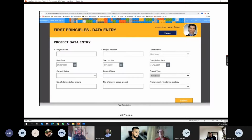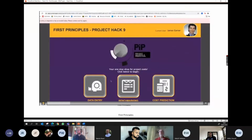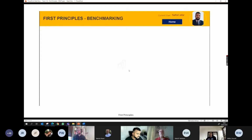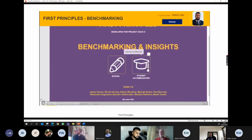We don't want them to spend too much time inputting data. So once you submit, the data gets stored within an Azure SQL database that we can use to do the benchmarking. So I'm just going to show you the benchmarking tool that we created. There's actually 2 that we produced for the hack. One for schools and one for student accommodations.